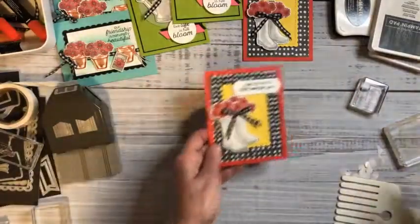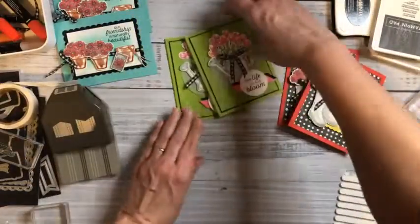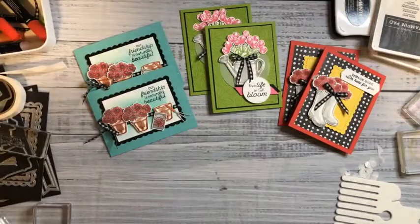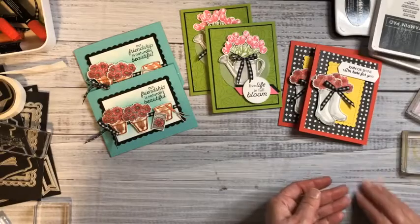So my friends, we have now made all 3 cards. What do you think? Do you like them? I hope so. Well, thank you for joining me tonight.